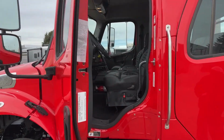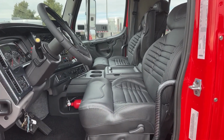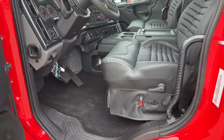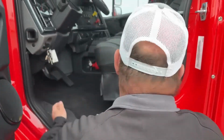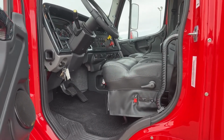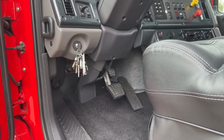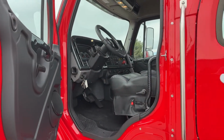As we take a look inside the driver's seat, both the driver and passenger seats are air, with those adjustments made right here. In addition to that, right here is where we let air in and out of the back of the seat for the lumbar system. And finally, the seats are heated, and that can be done by pressing a button right here. Right below the steering wheel, we see a small pedal. That is to adjust the steering wheel when you're sitting in the driver's seat. This is to make adjustments for lighting for the dash.